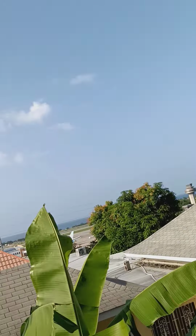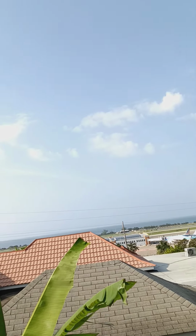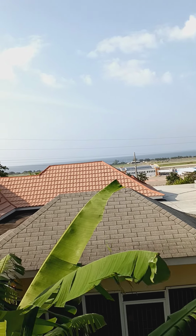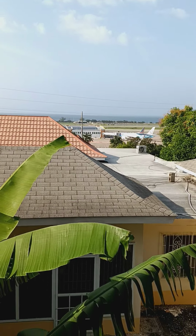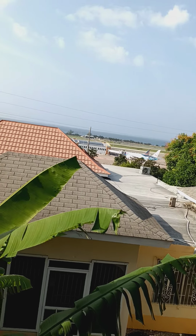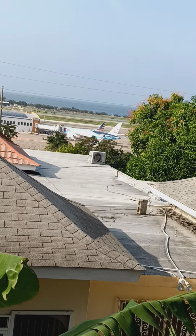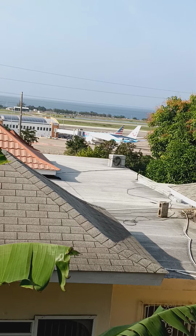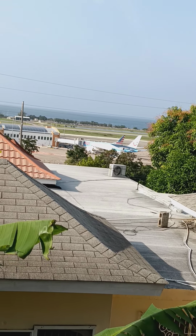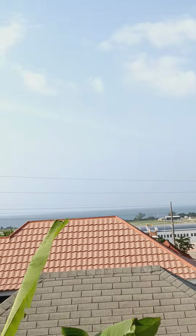It's beautiful. I think that's the office. Yeah, see it right there? That's the view right there. I think that's an airplane getting ready to move too. See? Yeah, let me zoom it up a little bit. See? Yeah. And there's the ocean over there.